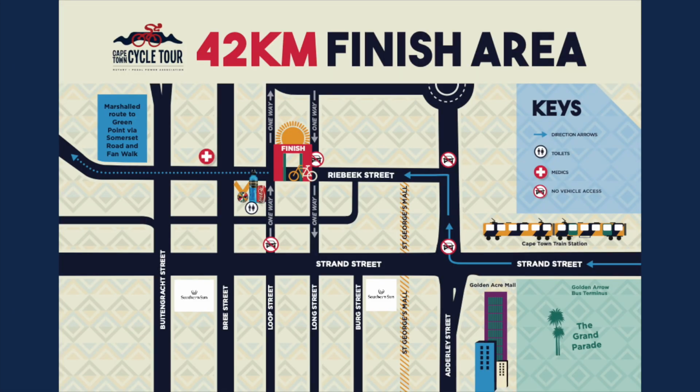The finish of the 42-kilometer, as with last year, will be in Riebeeck Street. You come off the freeway, past the Grand Parade, straight onto Strand Street. You'll then take a right turn into Adderley Street and a left into Riebeeck Street, where you will reach the finish line situated between Loop and Long Street. The finish line is exactly 1.8 km from the 109-kilometer finish at the Green Point precinct.